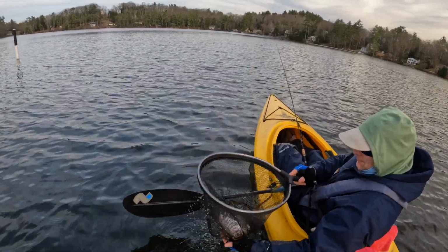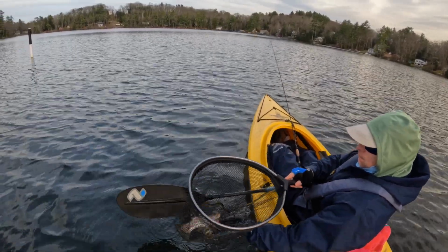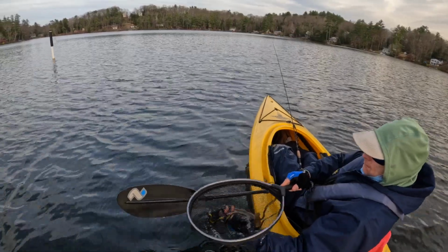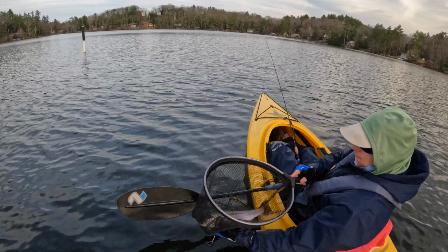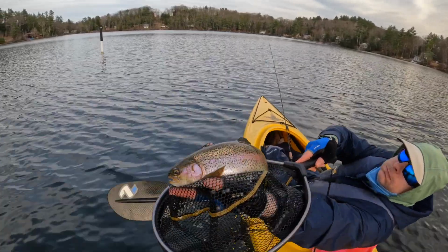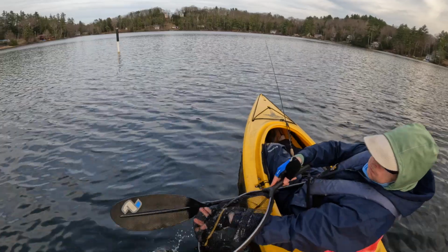Yeah, they're feisty and slippery. And I'm trying to minimize my handling of them. I don't want to squeeze them too hard because I'm going to let him go. There he is. And off he goes.